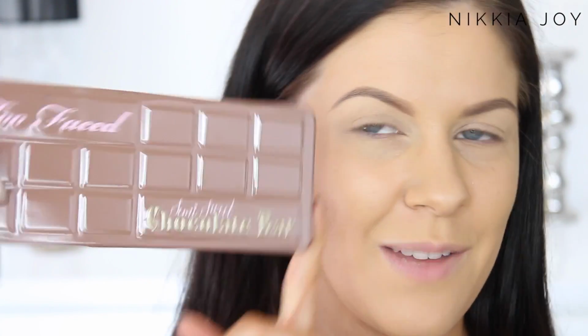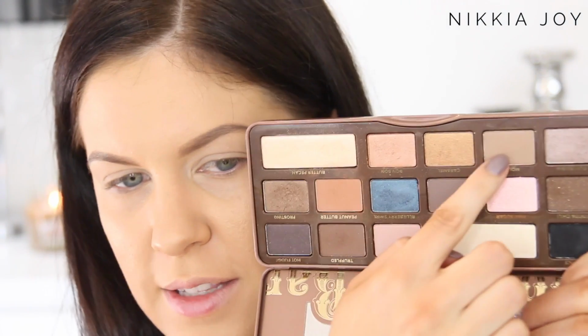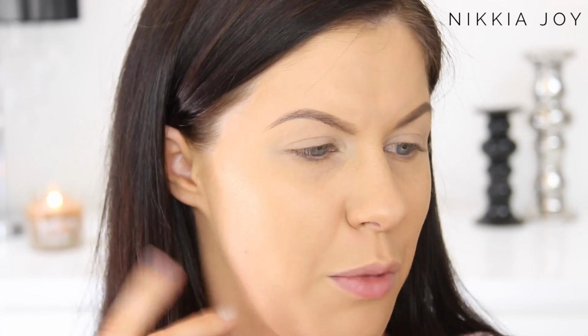Now, all of the eyeshadows that I'm using today are from the Too Faced Semi-Sweet Chocolate Bar palette. I like this one because it's more of a warm tone, and you guys know I love my warm tones. And I'm just going to use a mixture of these neutral colours here, just to get a really nice smoky, soft brown eyeshadow look.